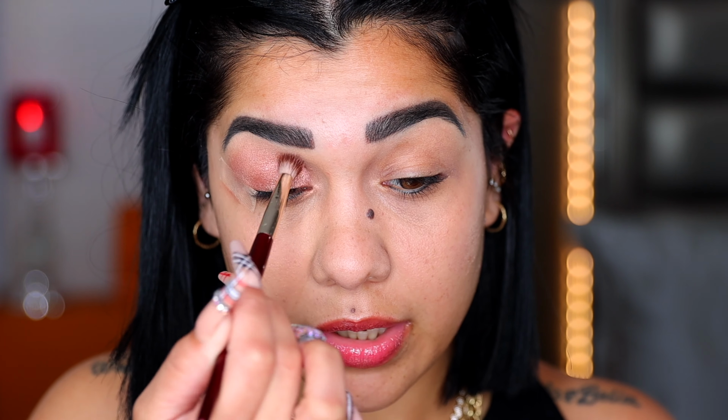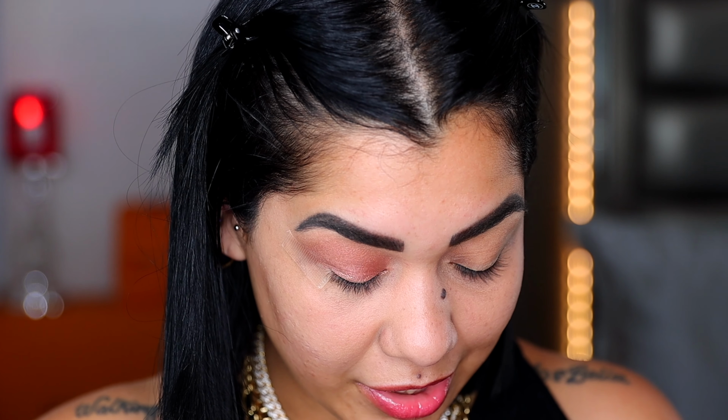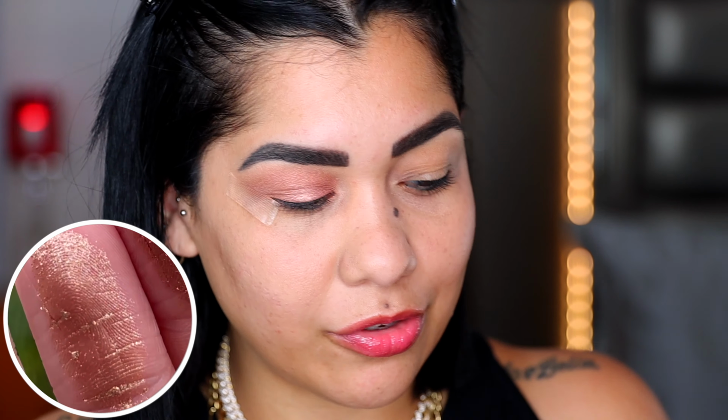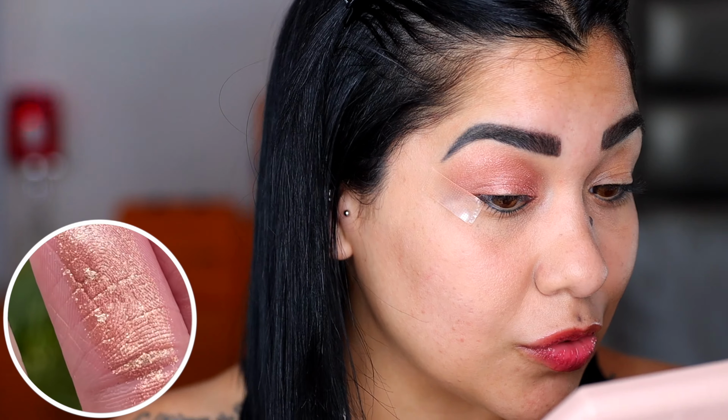So let me just blend the edges. Classic crease from Sonia G. I'm going to grab the Smoke shade, which in this case is super light. I was expecting a darker shade, you know, to give the eye some type of definition. But again, we have to trust Charlotte. She knows what she's doing.